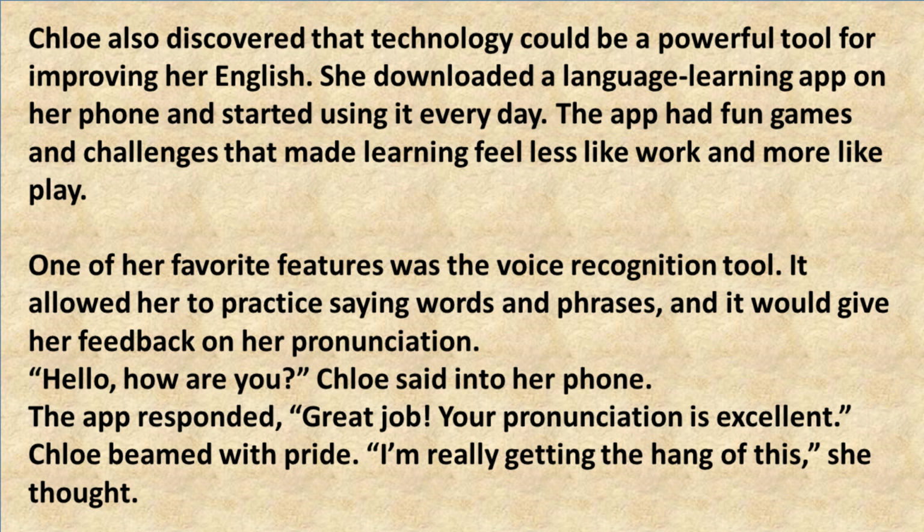"Hello, how are you?" Chloe said into her phone. The app responded, "Great job. Your pronunciation is excellent." Chloe beamed with pride. "I'm really getting the hang of this," she thought.